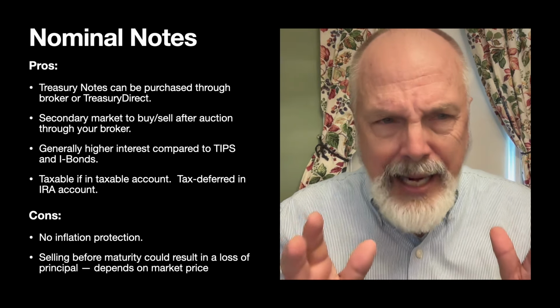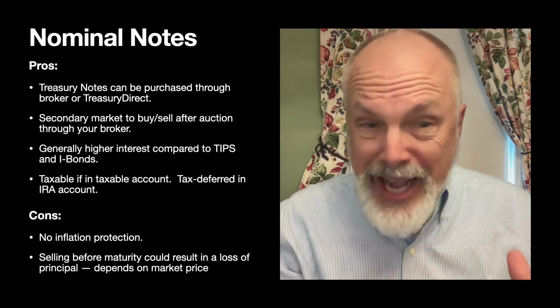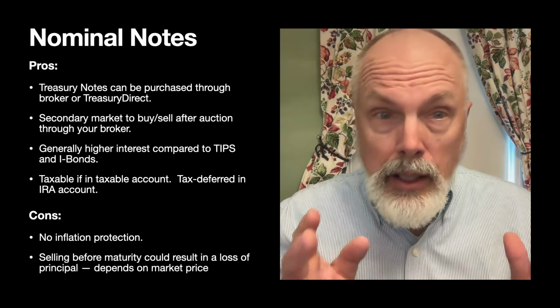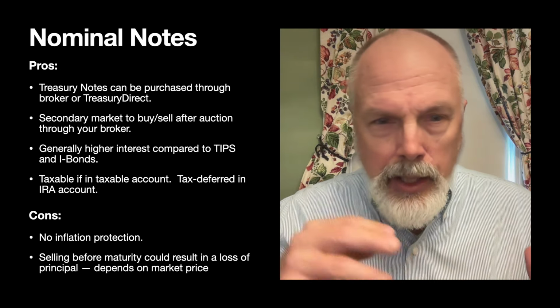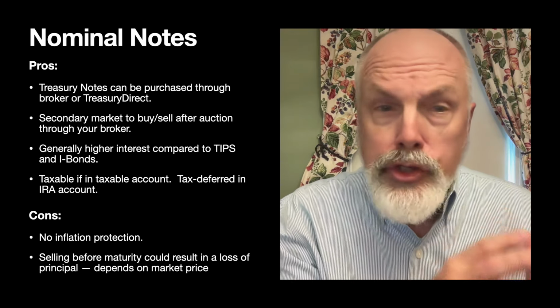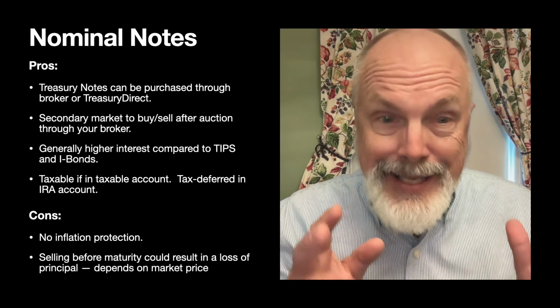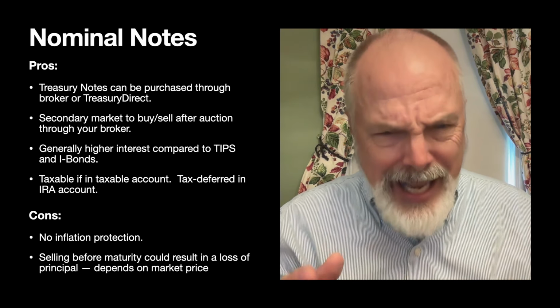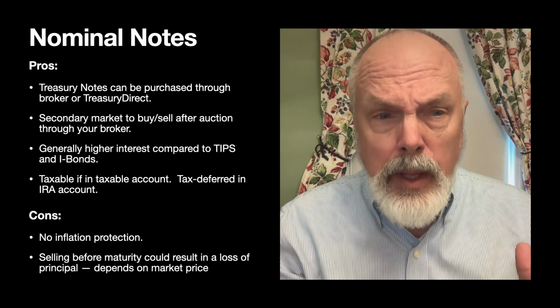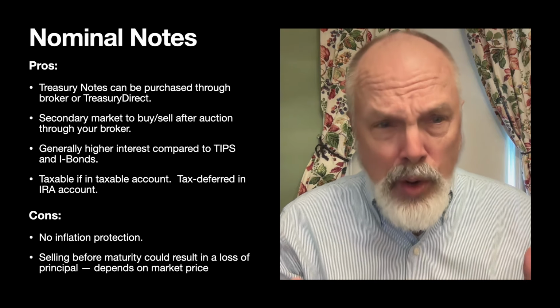Notes have some advantages. The pros are that you can buy your notes through a broker or Treasury Direct. There's a secondary market to buy and sell after an auction of the note through your broker. If you buy it in Treasury Direct, you have to move it to your broker to sell it. There's generally higher interest compared to TIPS and I Bonds on notes. It is taxable in a taxable account, but it's tax deferred if you're holding it in your IRA. Now, the disadvantages are there's no inflation protection. Selling before maturity could result in a loss of principal. It will depend on the market price when you go to sell it, plus any trading costs through your broker.